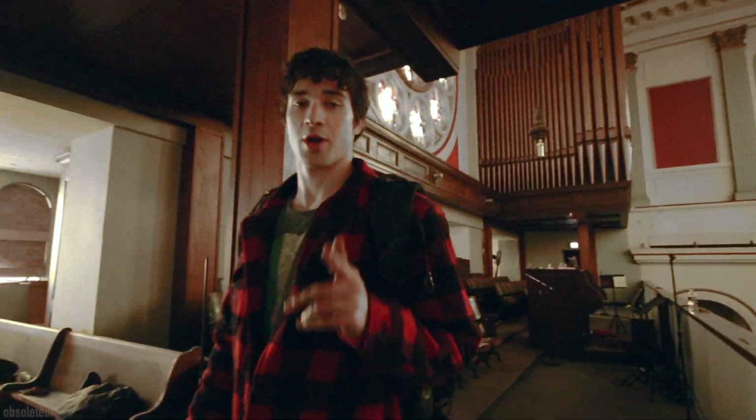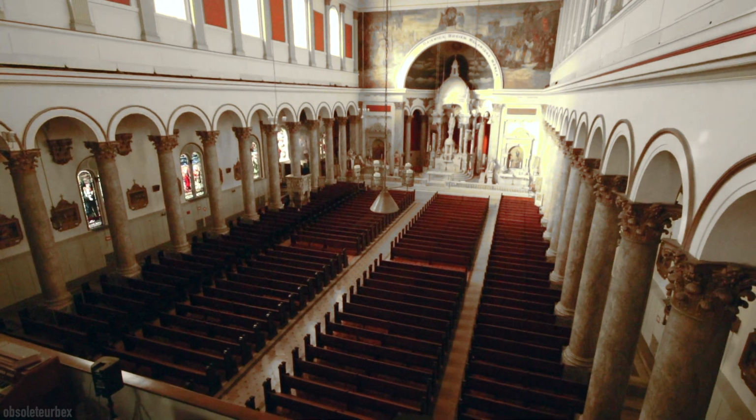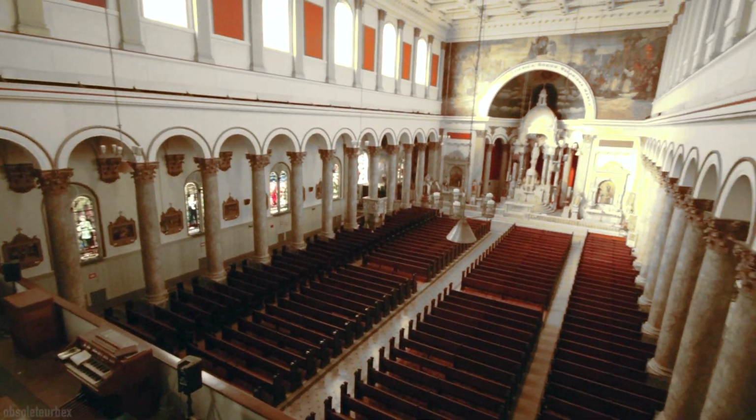Thank you, Max. Alright, it's time to go look at all the beautiful details downstairs. Let's go. Alright, so we're going to go down the opposite stairways that we used to come up. And I think this one is in a lot worse condition than the other one was. The other one was like really clean.